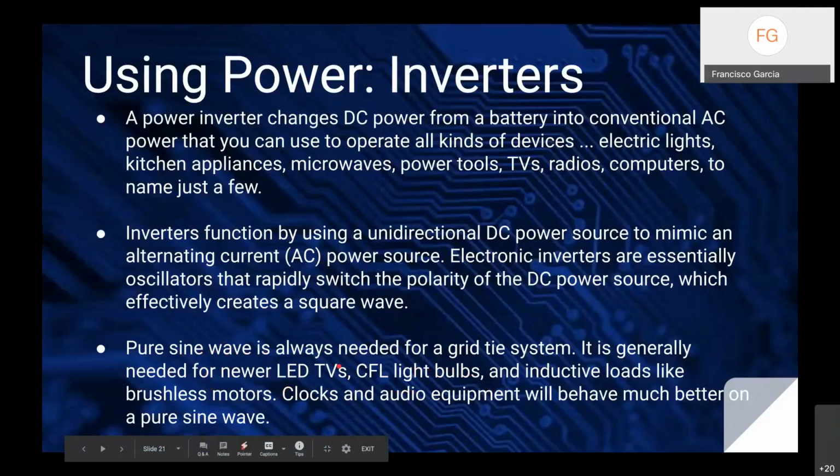All right, so again, pure sine wave is really what you're looking at. There's other inverters that don't give you that pure sine wave. Those are going to be a lot less expensive, and there are such things that they say simulated sine wave, which means that they're doing their best to give you a sine wave, but it's not really a pure sine wave. So again, be very attentive if you're ever looking at inverters and it says simulated sine wave. That means it's not a pure sine wave.